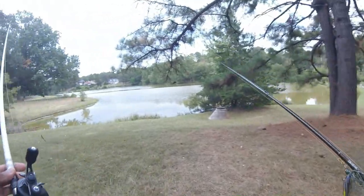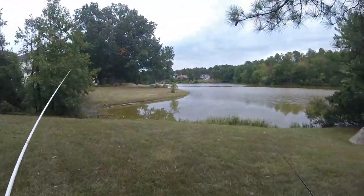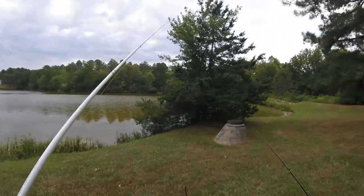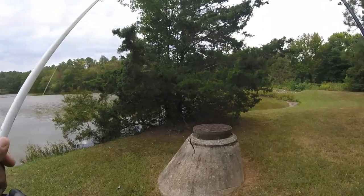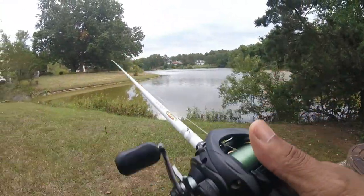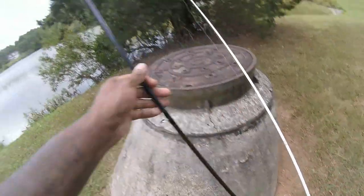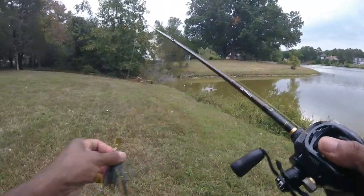So guys, we got a couple casts. I always like to start on this side of the pond, right at this little point. There's always some baitfish there, so I'm gonna fish out there with the ChatterBait first, and if I locate a fish there, then I'll throw the big worm out there and slow it down. Hopefully I'll catch more than what I'm expecting, which lately has been just a couple here and there. I'm gonna step over here and cast out to this point and see if I can catch a few.